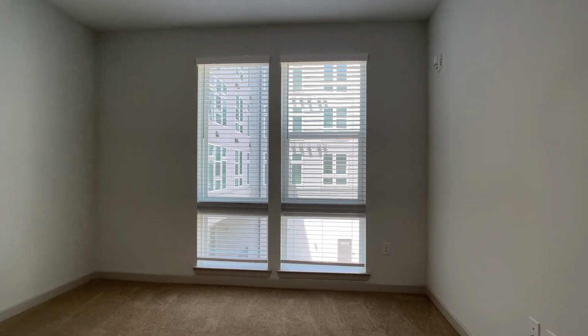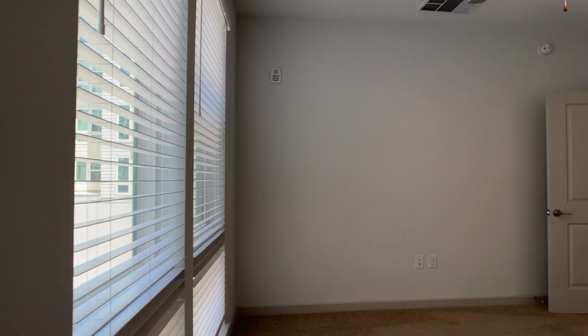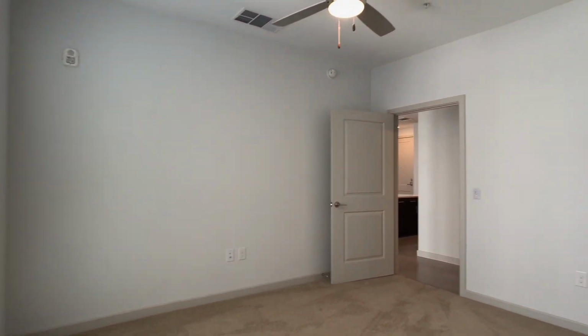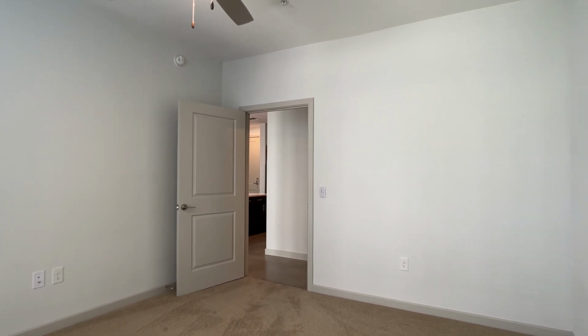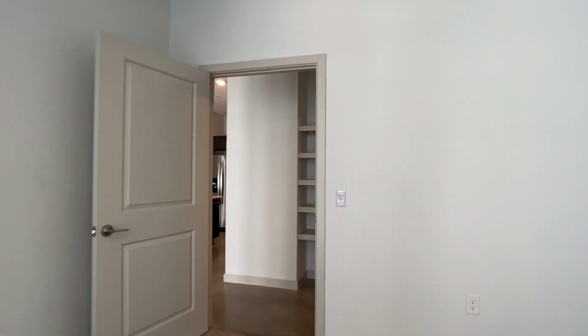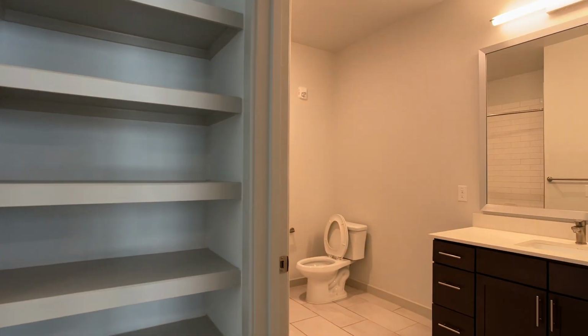Now that we're walking into the second bedroom, I want to tell you about some more features that you'll be able to take advantage of with some of their units. Here at the Corinna, they have options between quartz and granite countertops, faux wood flooring, carpet, polished concrete, tile, and a lot of different color choices. So if you have a preference that you're not seeing in this video, you may just be able to get what you're looking for in a different unit.